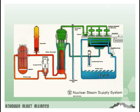Also, Koeberg is what, 20 years old now, 30 years old, 1986, whatever that comes to. So you can imagine after all that time, with hot water being pumped around and around, that the chances of corrosion are not that obscure. So this is a concern. This is a real danger.